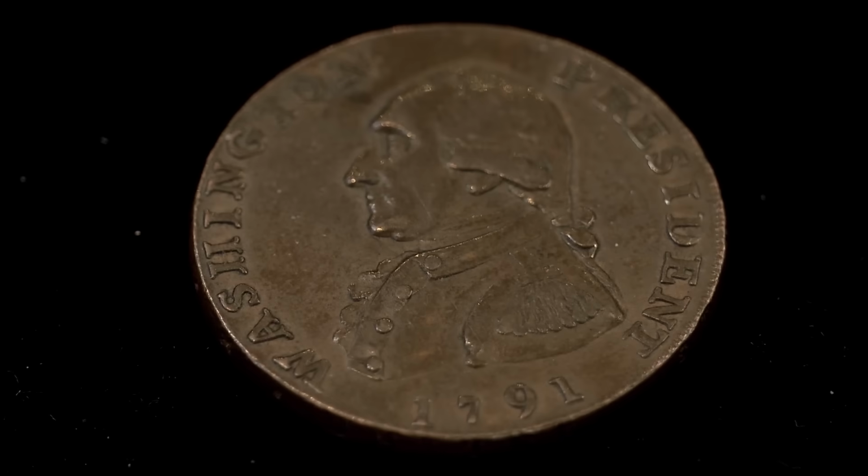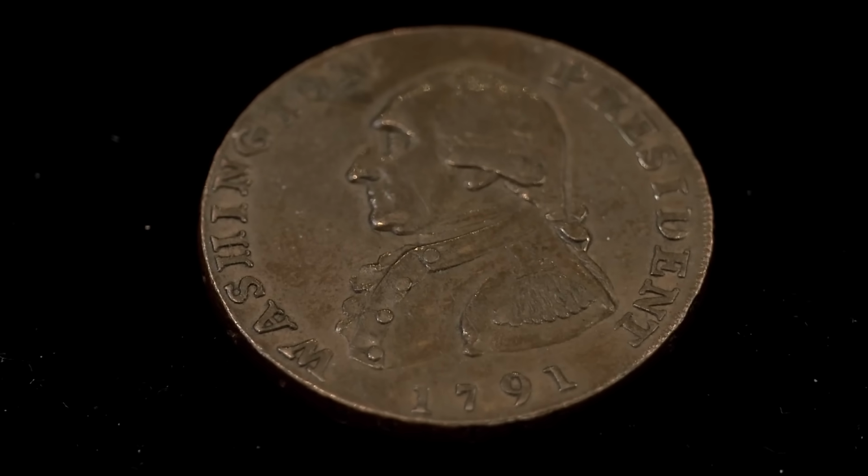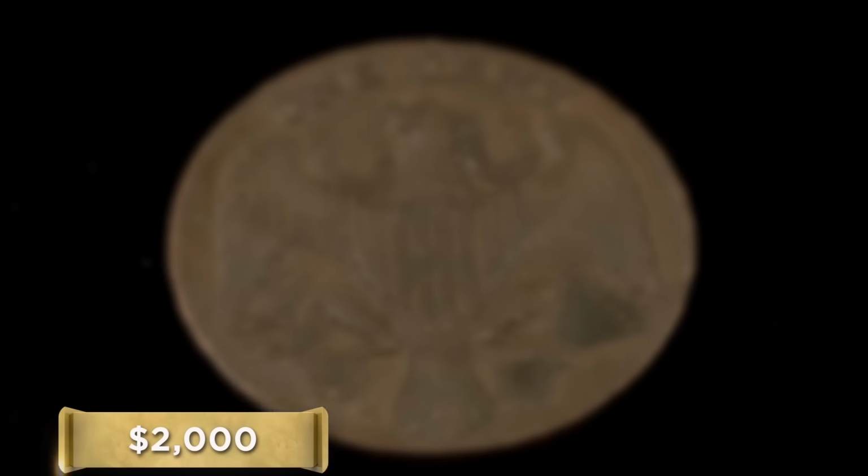Early American coins are an absolute nightmare to judge. You really have to know what you're doing, or you can make an expensive mistake. But if it is real, we could be talking a lot of money. Did you have an idea what you wanted for it? Well, I had an offer, that's 20 years ago now, but from a man who I think is still around, and he offered me $2,000 for it.